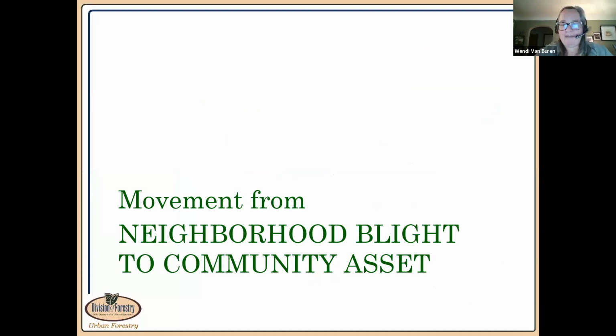So I have a very strong opinion that urban forestry is not about trees. I presume most of you like trees, but trees are just a vehicle to build community. And that's really what we do with urban forestry. We're trying to build that sense of place and sense of connection to where people live. And that's what Twigs to Trees does.